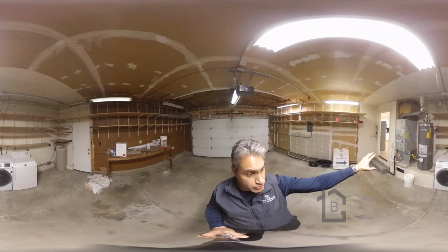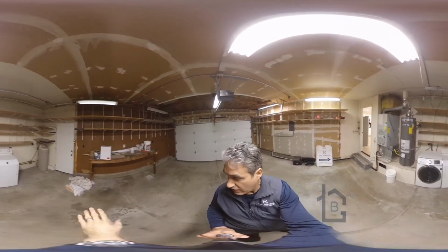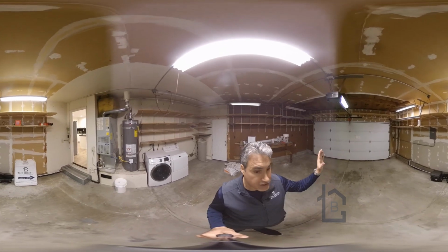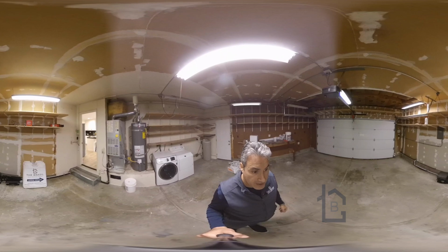Immediately to the front of me, you can see the furnace, you can see the water heater, and of course an exit door that leads to the side yard. But a lot of space, somewhat finished, not entirely finished, and of course it's not painted or textured, but it very well could be, and it's up to you.